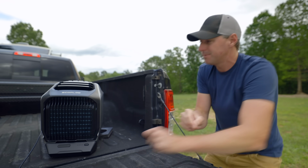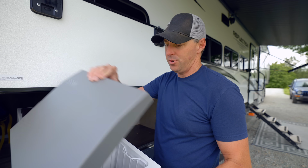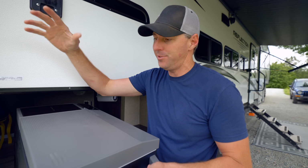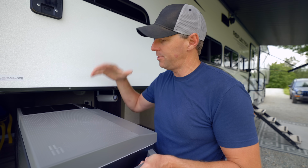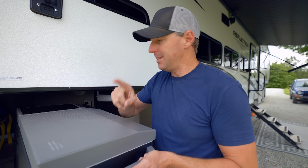And the other one is this cooler, which is a fridge, freezer, ice maker, so you can have your cold stuff in here. Has a battery pack, so you don't need any wires. You can charge this by solar. You plug it into the wall, you plug it into your car, so you can use this in a lot of different areas. But let's get into it.